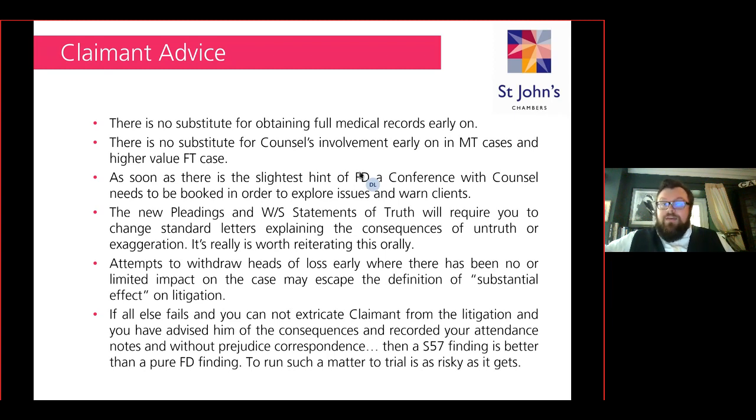So your life is being made a lot easier, and as a claimant solicitor, I would say definitely get those early and definitely go through that exercise. Similarly, and it's an advert for my colleagues who do more claimant work than I do, instruct counsel early. If you've got a high value FD case or a multi-track case, there's no excuse for not doing it if there's any whiff of fundamental dishonesty and evidence being explored and tested.